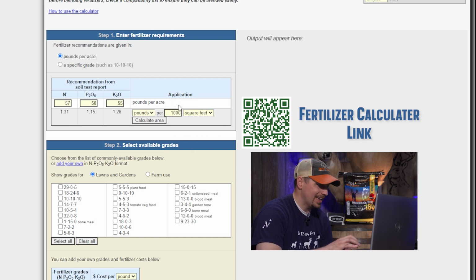And I'm looking for fertilizer samples that are in my area. So pretty much everywhere 10-10-10 is available, and I'm making sure that I've got it in 1 acre, and I'm looking at pounds per acre. If you have less than an acre plot, you can change it to square feet. But in this case, we're going to get the per acre recommendation.